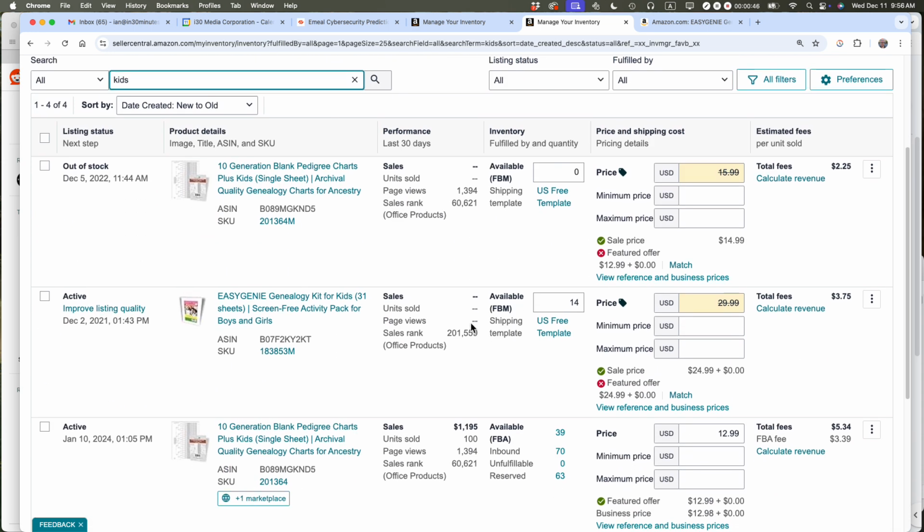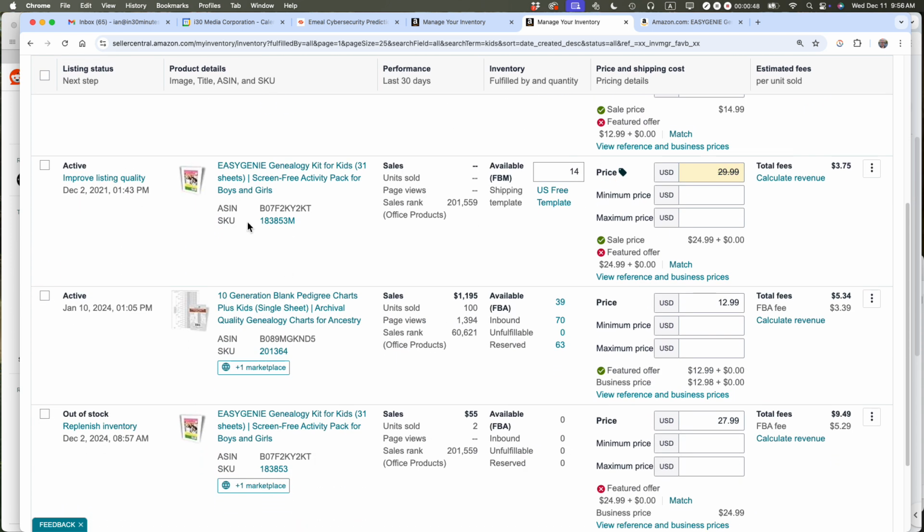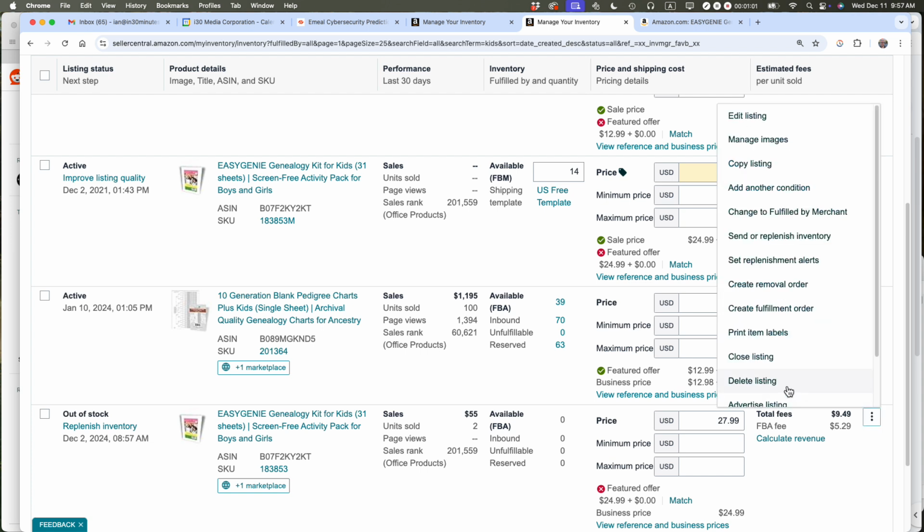And you can see that I actually have two separate listings for this product. This one's FBA, this one's FBM. So this one, if it's not ever going to be coming back, I would say delete it. And the way you do it, you click the More Actions icon over here, and then you select Delete Listing.